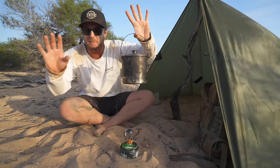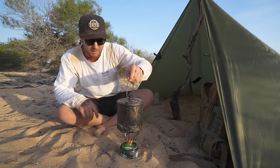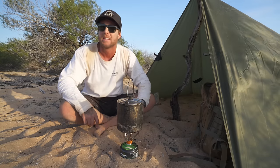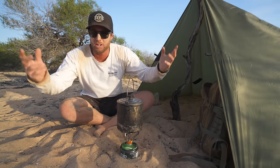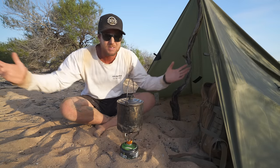I'm just gonna simply boil these cockles in a billy full of salt water. Salt water is probably gonna dehydrate the living hell out of me, but I got no other way of cooking it. All I got out here is a billy, and that is it. I got no fresh water to boil them in. Just gonna do what we can do, man.